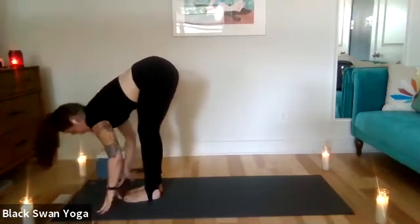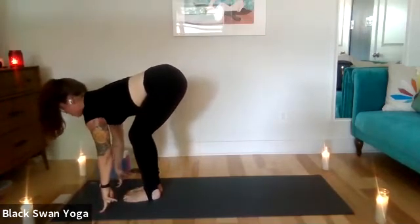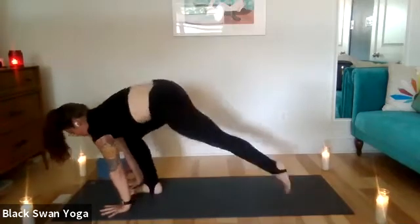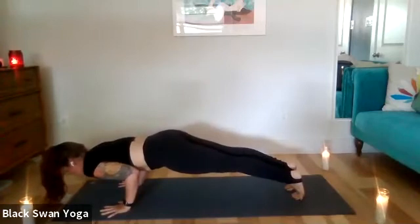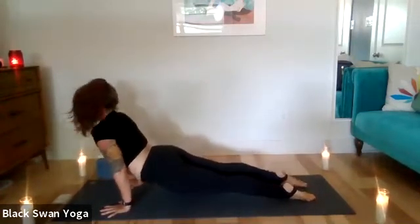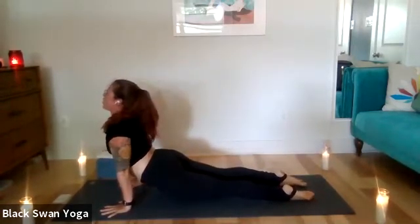Halfway lift, inhale to lengthen the spine. Exhale, Chaturanga Dandasana, hands down, feet back, lower halfway as you bend the elbows, squeeze them into your ribs. Upward facing dog, inhale, roll to the tops of your feet, lift your heart, hold.